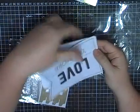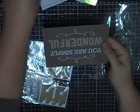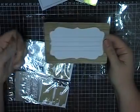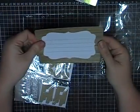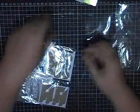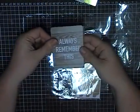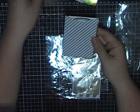So we've got Cherish This Moment, Love You More, Live Life, Dream Big, Be Grateful, You Are Simply Wonderful. These are only single-sided. All these cards are single-sided. That one's beautiful for journaling. Activities. So you get a bunch of those. It looks like you get the 4x6 cards as well. Always remember this. Love and Laughter.